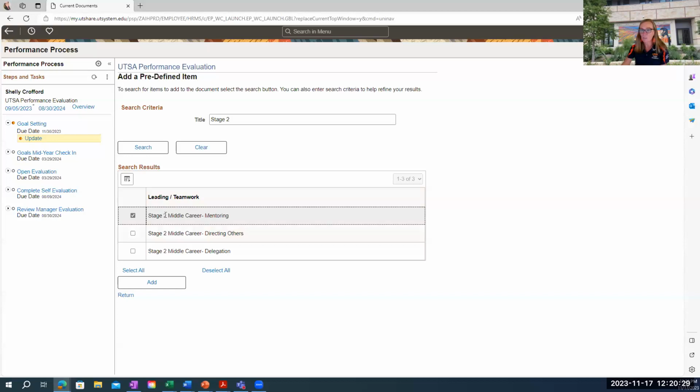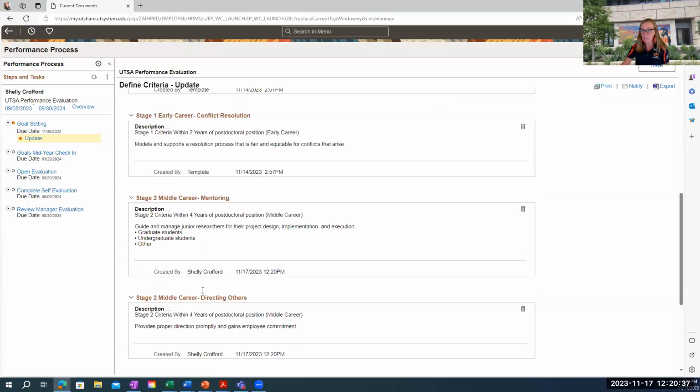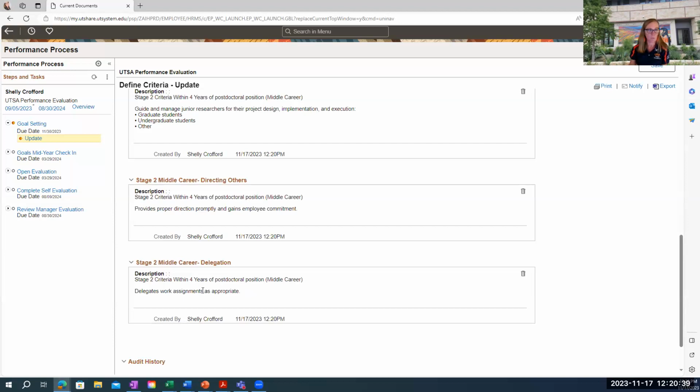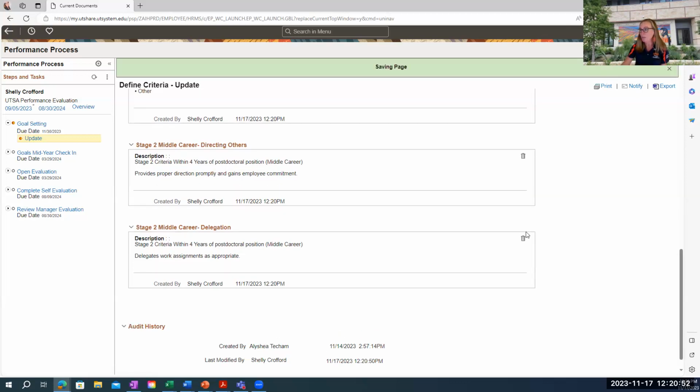So if I want to click one, I can select that and then click add, or I can select all and it will add them all and bring me back here. And they will be located below the ones that were already populated. So again, I can read them, see if this is something that aligns to my work. And if it does, great, I'll leave it and I'll click save. And if it does not, then I will use the delete button to remove it.